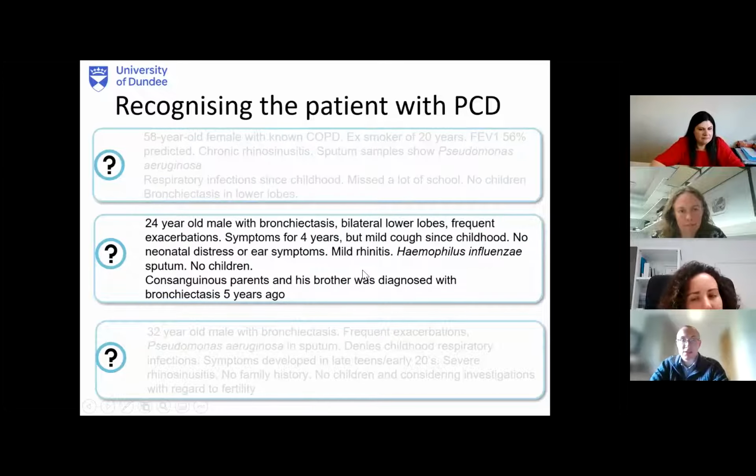And then we'll move on to a second case, a 24-year-old male with bronchiectasis, also bilateral in the lower lobes, lots of exacerbations, but the symptoms only started in their early 20s. They haven't had symptoms since childhood other than an occasional mild cough. No neonatal distress, no ear symptoms, mild rhinitis, Haemophilus in sputum, but does have consanguineous parents, and his brother was diagnosed 5 years earlier. So what's your pretest probability here? Does that sound like a likely case of PCD?